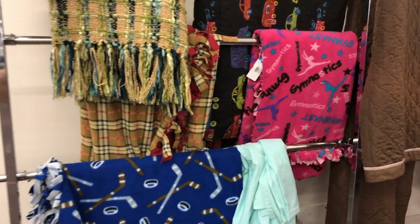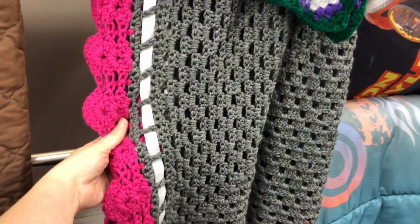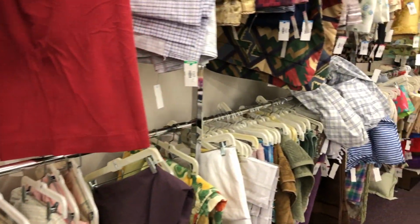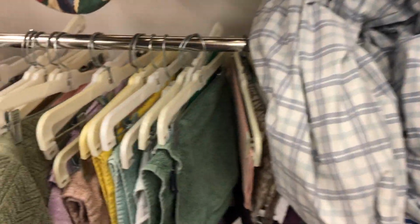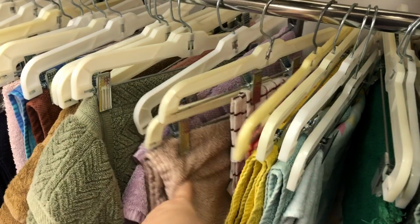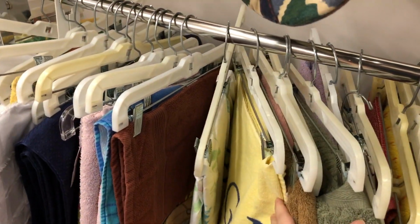I always do like to take a look at the blankets and towels area real quickly before I leave. I don't often find too much there. A lot of the handmade ones tend to be kind of pilly and stained and some holes in it. I don't really have time to repair any of that, and I'm not even really sure if I would know how to. And I do like to see if they have any vintage towels. Those do sell fairly well, so I do tend to glance for those as well.